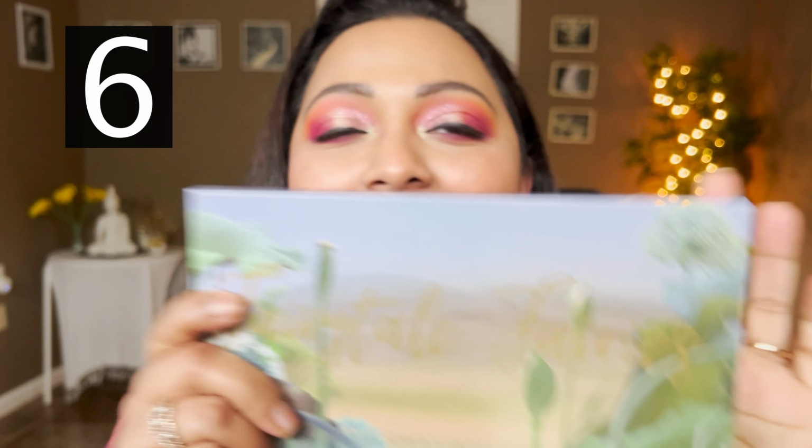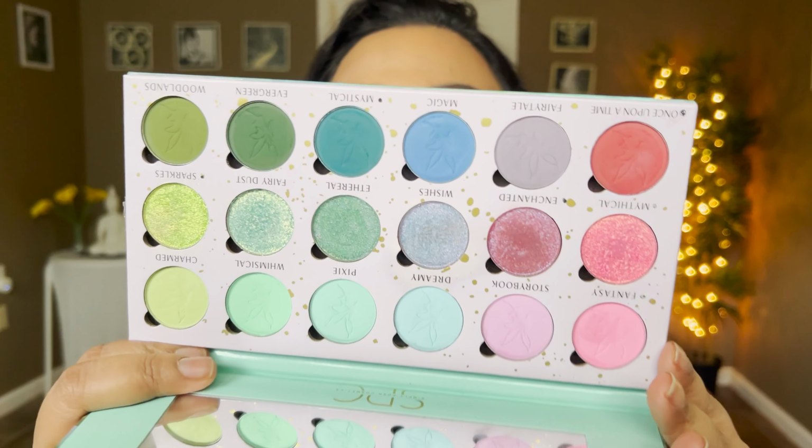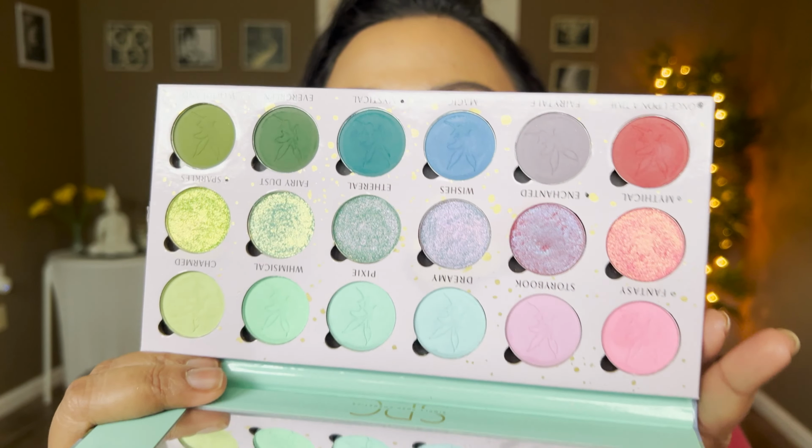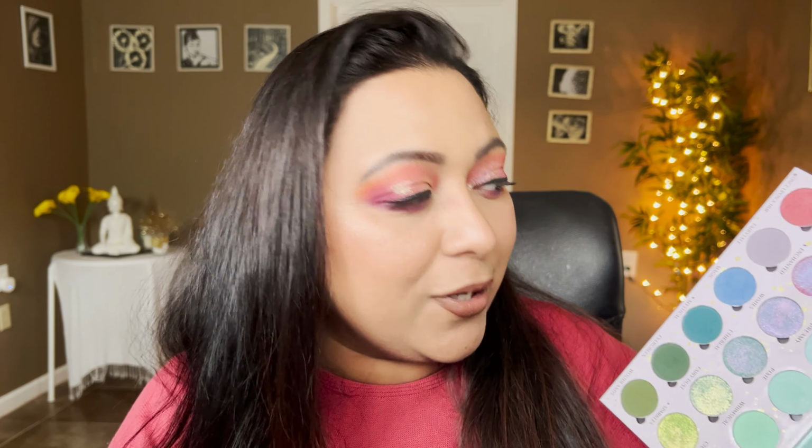So on number 6, I have the Fairy Tales Fairies palette. Now I know it's very much a cult favorite palette in the beauty community. I personally, the only thing that I do not like is that this is a pastel palette, and generally pastels do not look good on me, and that's mainly because of my skin tone. But I know a lot of people who love pastels and who love this formula.